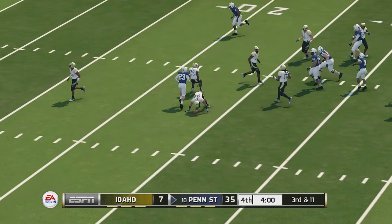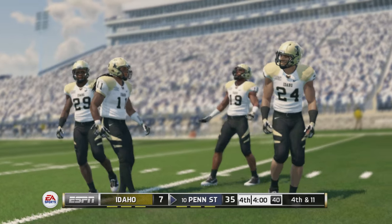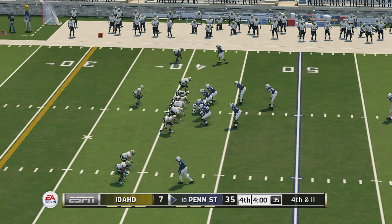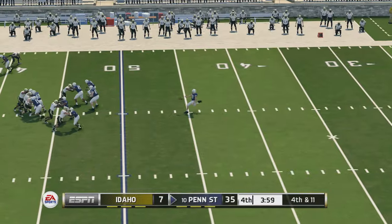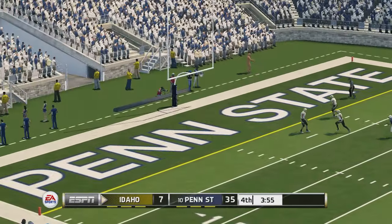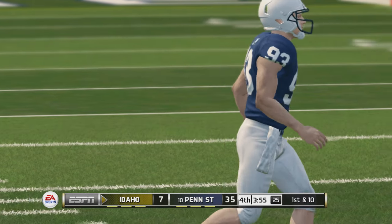Quick throw, incomplete. One of his receivers. Watson's the intended receiver on the play. That brings us fourth and 11. Right now, he wants to get this kick away and change field position. He gets it away, and this is a really nice punt. So this one goes into the end zone, and that'll be a touchback.